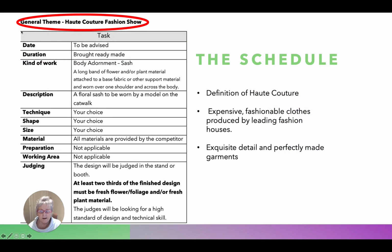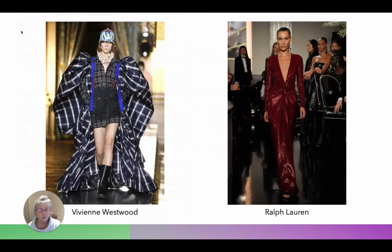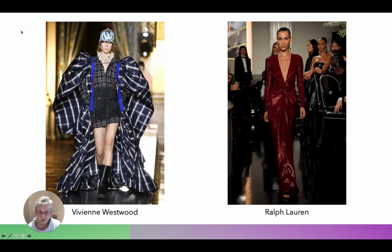So here's a schedule here, and the general theme is haute couture fashion show. So I've looked up haute couture in the dictionary, and it says expensive, fashionable clothes produced by leading fashion houses. So we're not talking about Primark or Marks and Spencer's here. We're talking about exquisite detail and perfectly made garments. What do you choose? Well, you could choose something like Vivienne Westwood, who is more avant-garde designs, or Ralph Lauren, who is simple, stylish gowns. The choice is yours. So decisions start to be made.